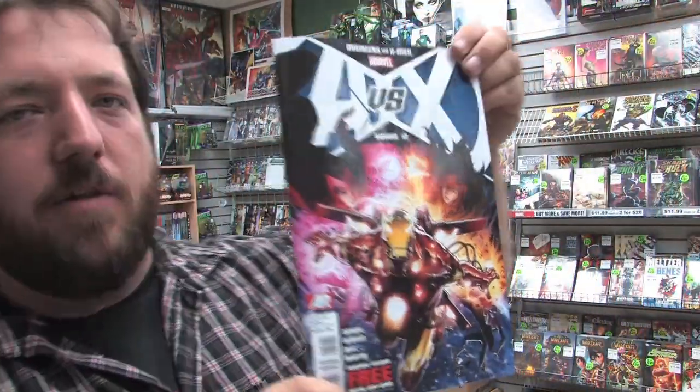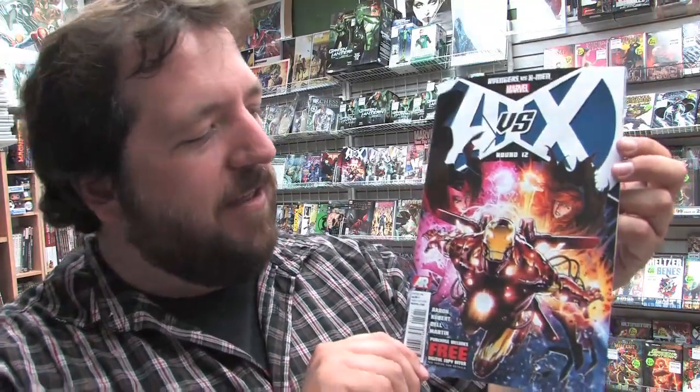And here it is, the final issue of the big Marvel event from 2012. This is Avengers vs. X-Men, round 12. How will this conflict meet its shocking conclusion? I'm not going to tell you. You need to come into my store and buy this week. Or any other comic store out there, but preferably this one.